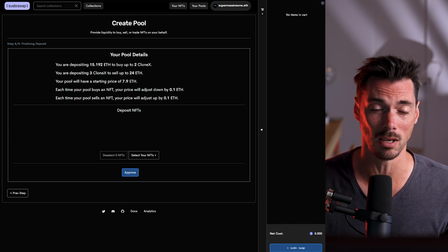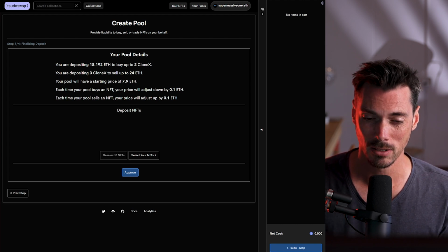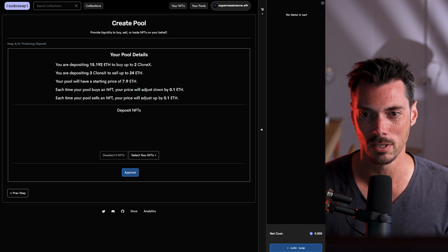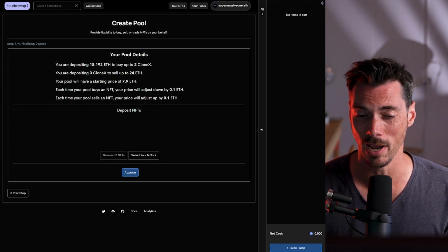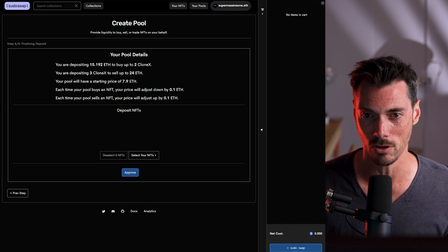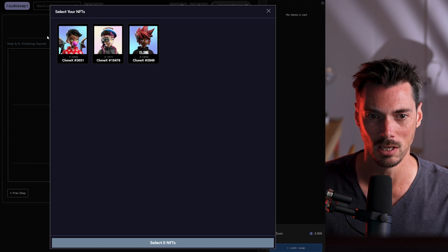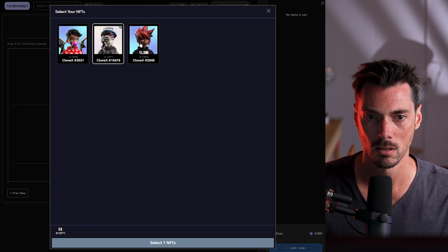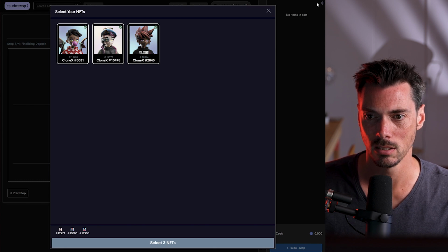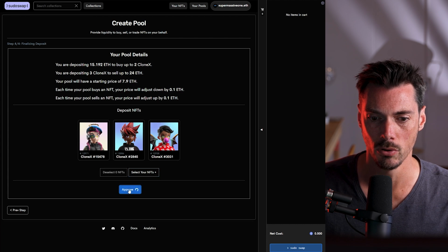And the good thing is once it's set up, you don't really have to think about it. It just governs itself. It's just very important to make sure that you set it up correctly to begin with, because once you've set it up, you can't go back. That is it. It's locked in. So we would click on approve. We can select the NFTs. I've only got 3 in there, so that would be the NFTs that are going to be selected. Select those 3. Okay. And then approve.